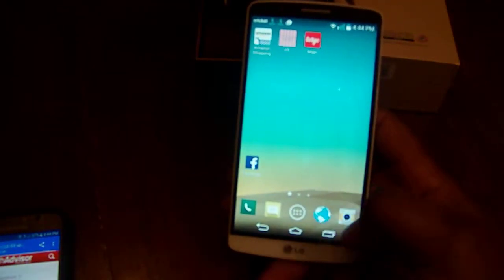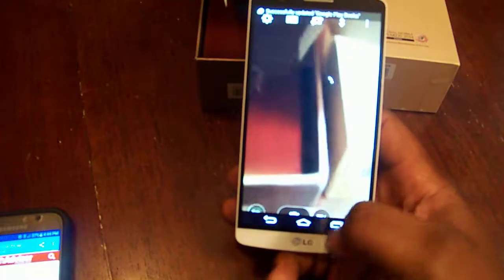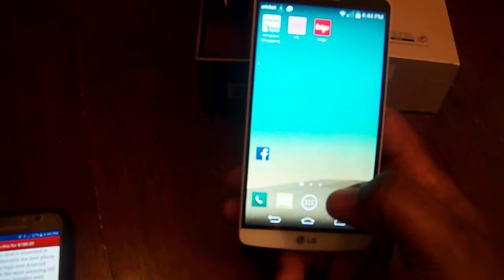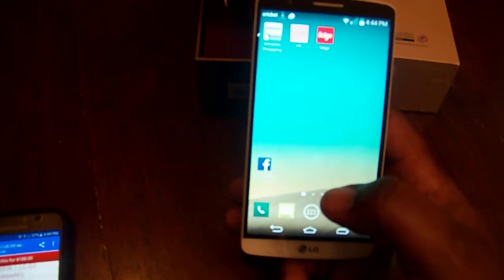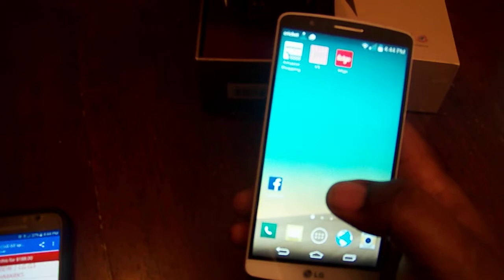No hesitations. Camera come up real quick. Everything is just... The expert rating is a 5.5. And there is no point in hiding it. I love the LG G3.